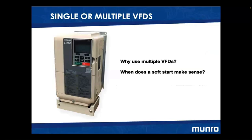So the next topic I want to talk about is single or multiple variable frequency drives. This is a big topic that multiple manufacturers discuss quite often, and how they design their irrigation pumping stations. Munro's standard approach is to use a VFD for each motor that's on a pumping station. Other manufacturers sometimes use 1 variable frequency drive for all the motors on the pump station. And with that come trade-offs in the efficiency of the overall operation and the effectiveness of the process of the pump station.